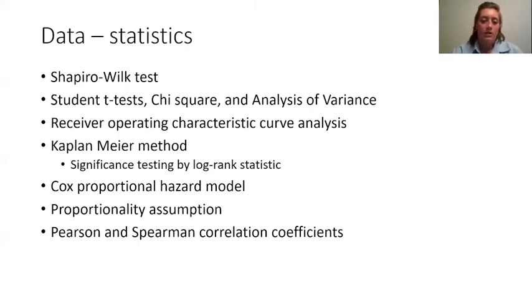We statistically analyzed our data using SPSS. Shapiro-Wilk testing was done for normality. Student t-test, chi-square, and analysis of variance identified significant differences between the groups. Receiver operating characteristic curve analysis identified threshold values for VCG parameters associated with cardiac events. Kaplan-Meier method assessed cumulative probability with significance testing by log rank statistic. Cox proportional hazard model found the independent contribution of clinical and genetic factors to the first occurrence of time-dependent cardiac events from the time of the initial ECG through the end of follow-up. Proportionality assumption was tested using time-dependent covariates created from interactions between survival time and various covariates, and Pearson and Spearman correlation coefficients were used as appropriate for parametric and non-parametric data.